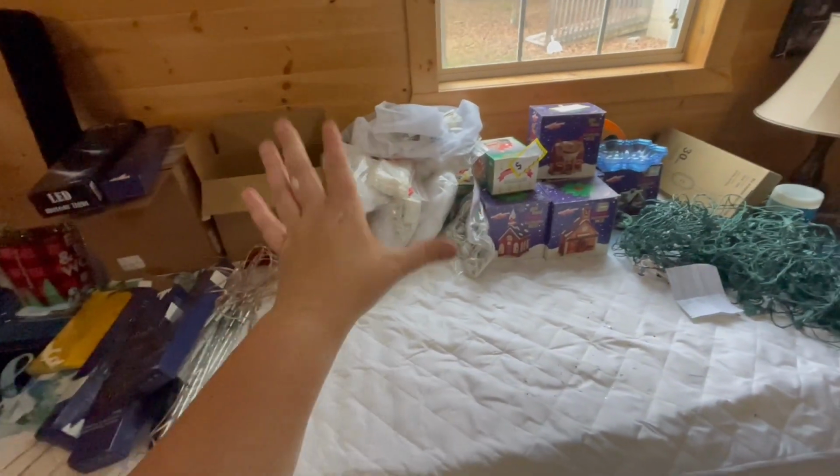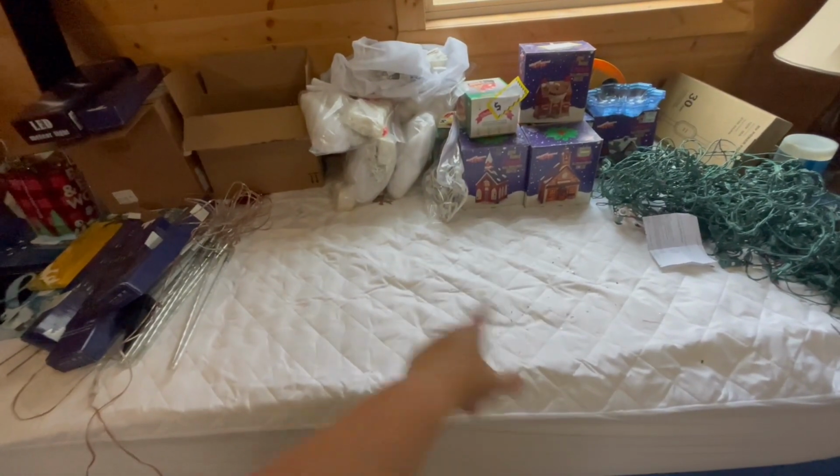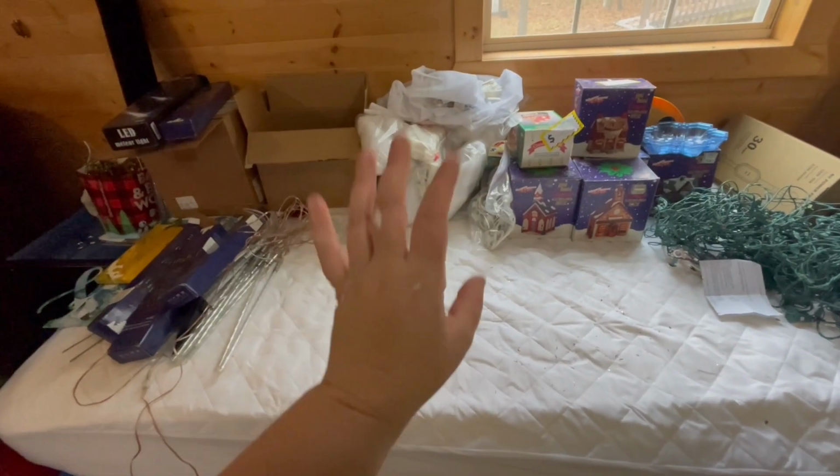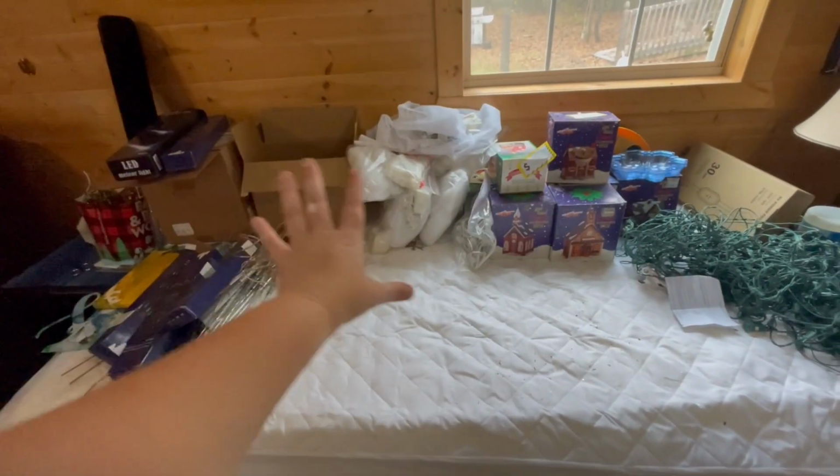So we're currently washing the linens. Probably will wash this mattress protector also. And then after that, I'll start loading in the room after this stuff goes down to my parents.